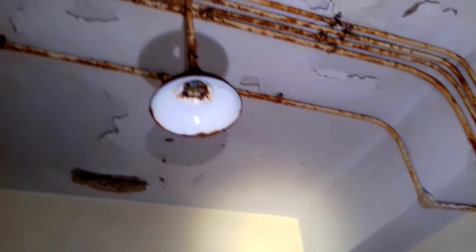Look at these old original doors. Wow. Yep. Throw some light on it for you. This is so cool. Look at that. Flick the switch. Boom, boom, boom. Look at that. Imagine if all the lights turned on. They'll come on, yeah.